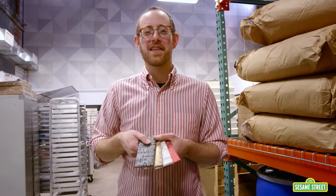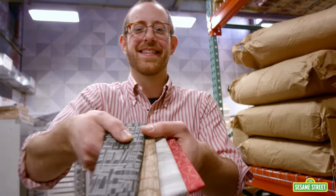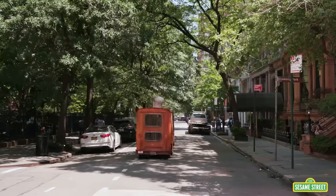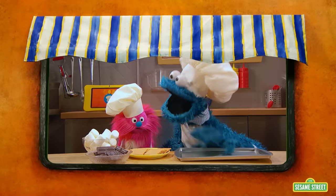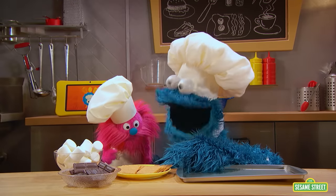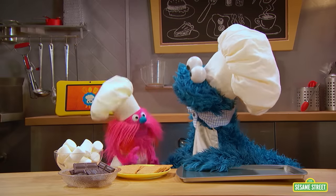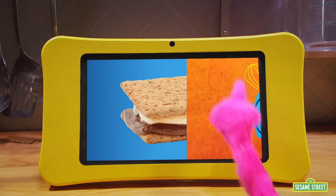Here's some chocolate to make s'mores, Cookie Monster and Gonger. Thank you, chocolate factory person. Thank you. Chocolate, we're going home with chocolate. Okay, we got the graham crackers, marshmallows, and chocolate. Oh, now it's time to follow the recipe.